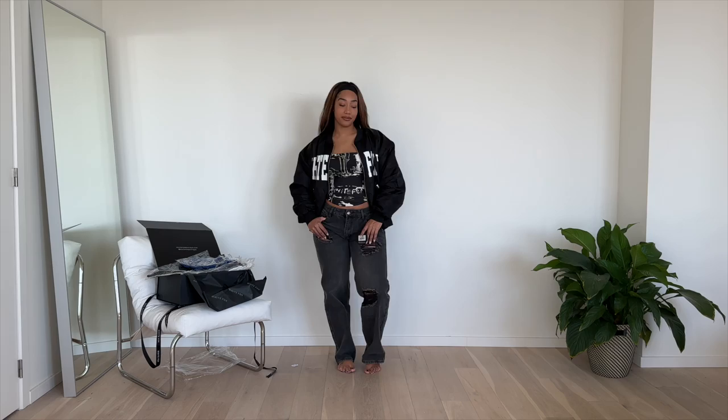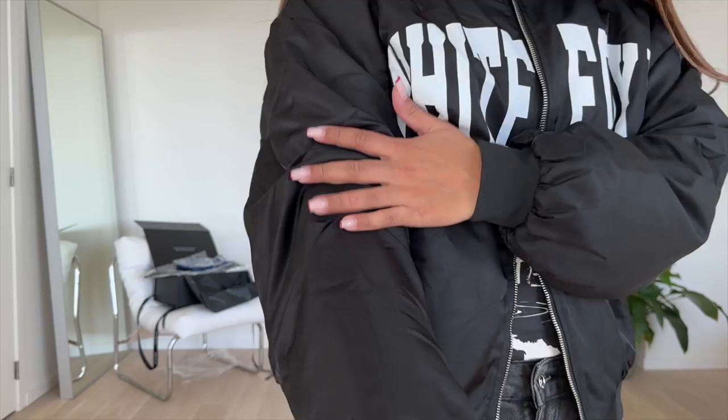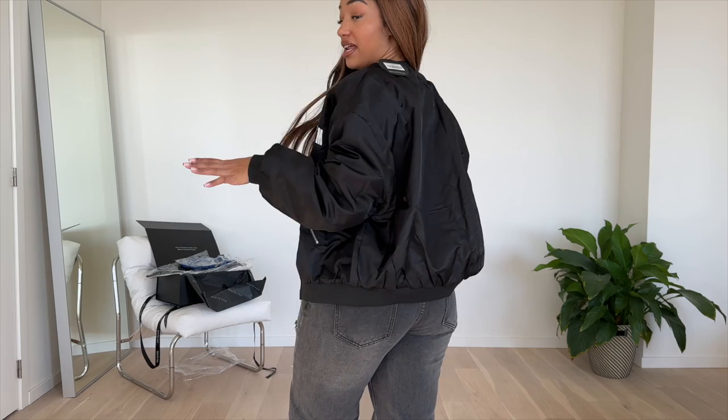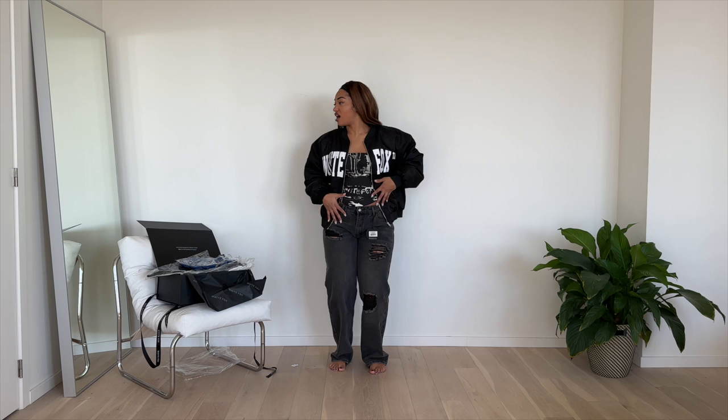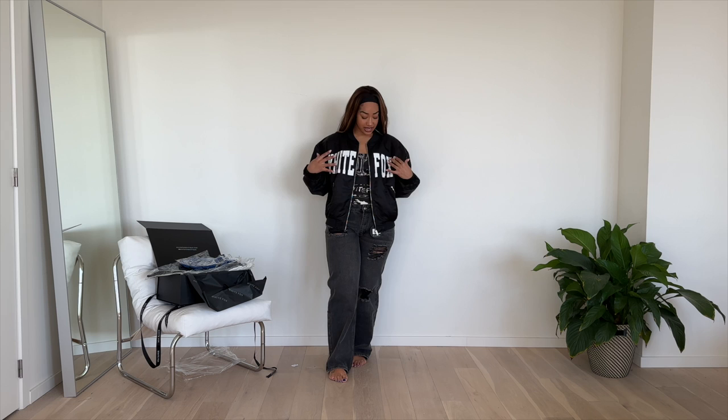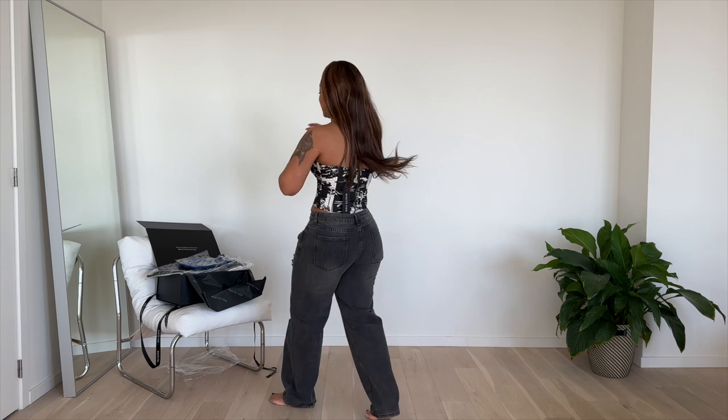And the fabric as well, I think it's not satin, it's nylon, satin, I don't know. But the most important thing is that it doesn't feel cheap at all. This is why I love Whitefox hauls. So nice. I just love this detail as well, because if it was just a black bomber, I probably wouldn't have picked it. But like this, the branding on top. Excuse me.